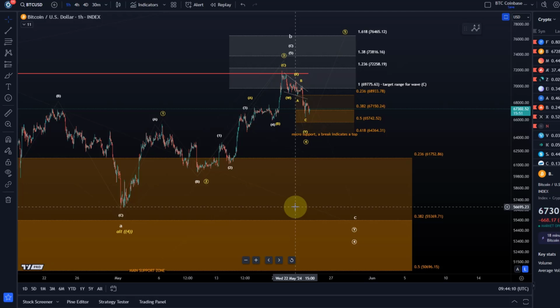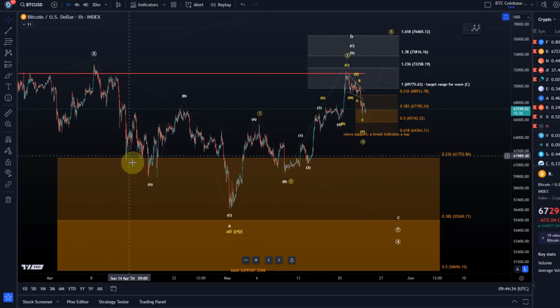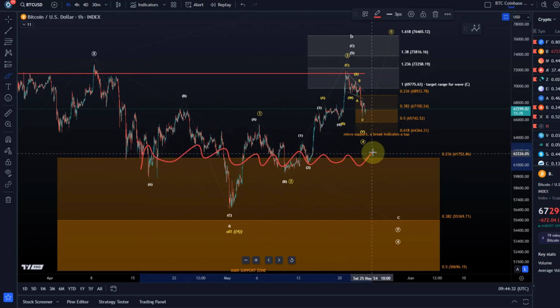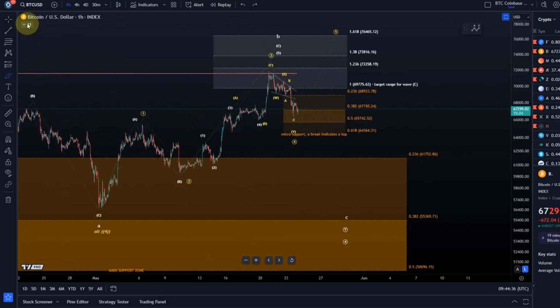So below the upper support region, I would have to assume that white wave B topped and that we are likely going to target 55,370 until the market shows us something different. Please be aware that there's likely going to be some good support in this region anyway, around 61,750, because we had a lot of support here before. And it is also the 23.6 Fibonacci retracement of the larger cycle.